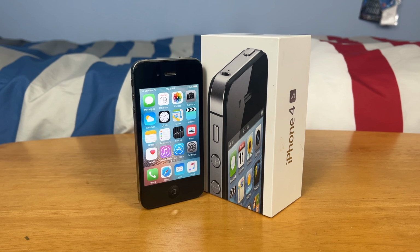What's up guys, this is Tech It Out, and today we're going to be finding out, is the iPhone 4S still usable in 2024?